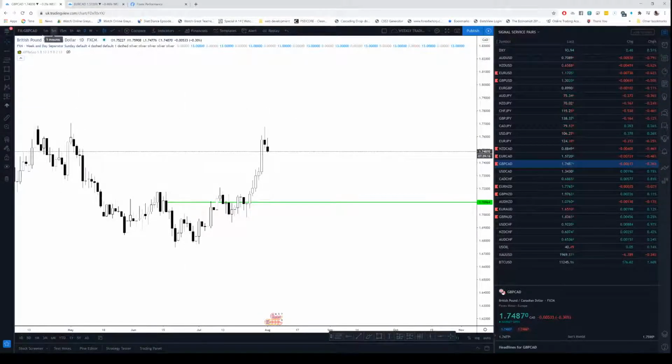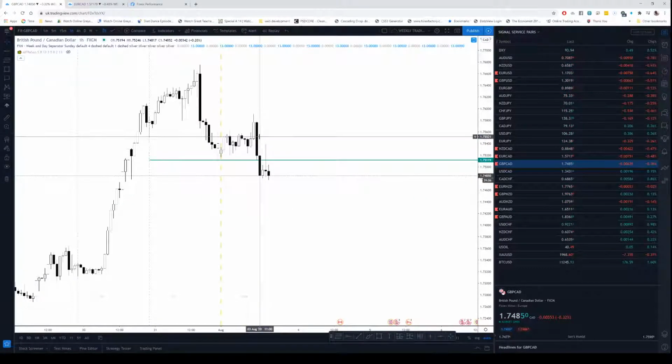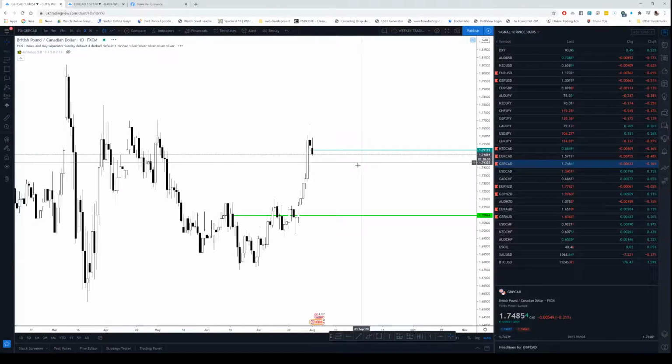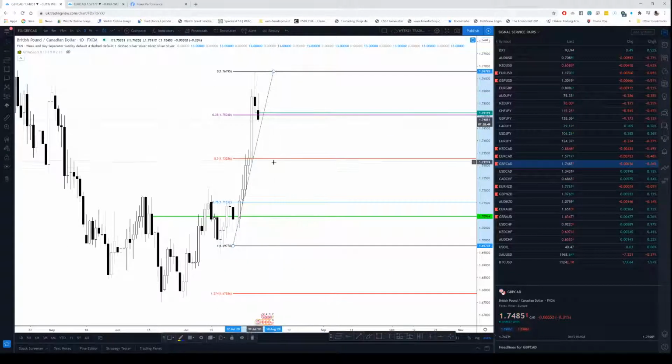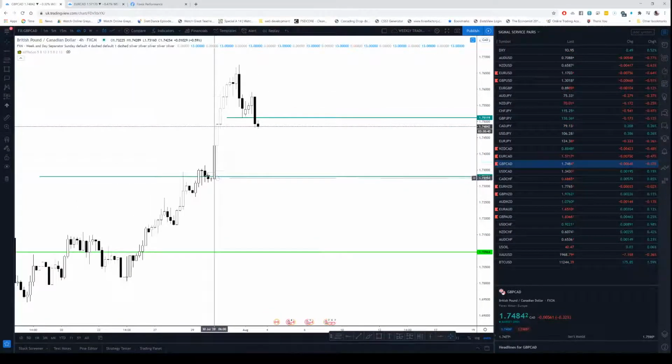Once the swing high is formed, which I think we have, let's go on to the hourly and see if we've closed below. Yep, we have closed below, so we should see some form of a retracement into 50% of the range. So between this low and that high, somewhere in here, possible retracement. We should see some 4-hour down candles in there. So we should see some retracement back down here.